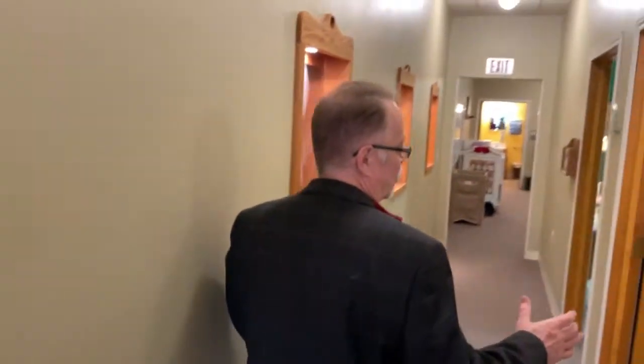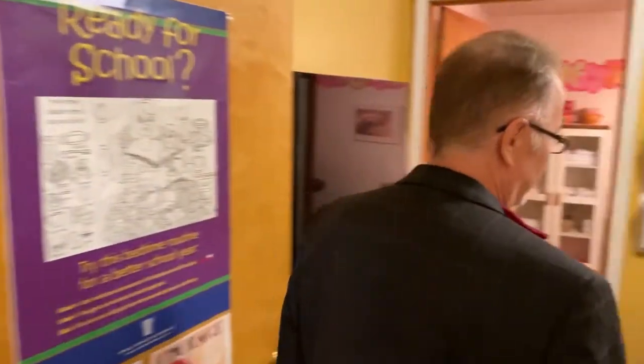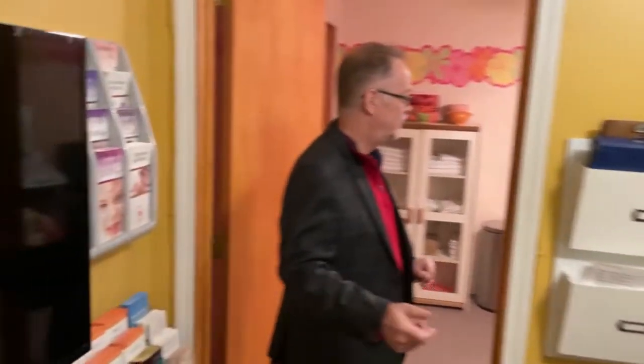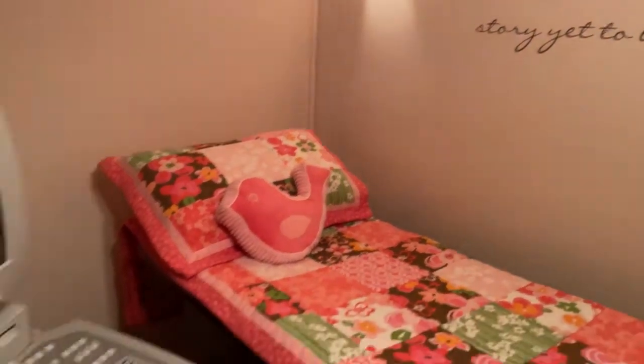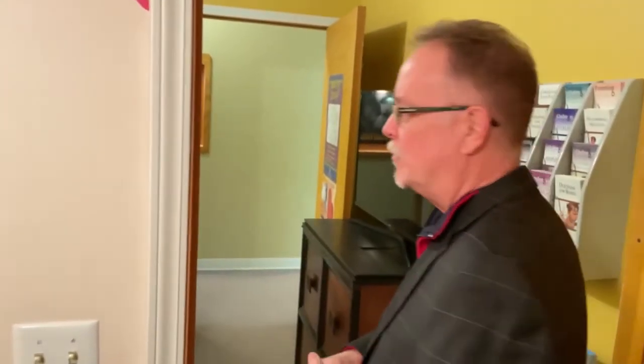Down this long hallway, we have a room for the parenting specialist to work out of, right here. And they meet and do the parenting. You'll learn a little bit of that later on as we talk about some of the things here. This is a sonogram room where girls in crisis pregnancy can come in and have a sonogram. We try to keep that with really bright colors and, you know, a real positive place.